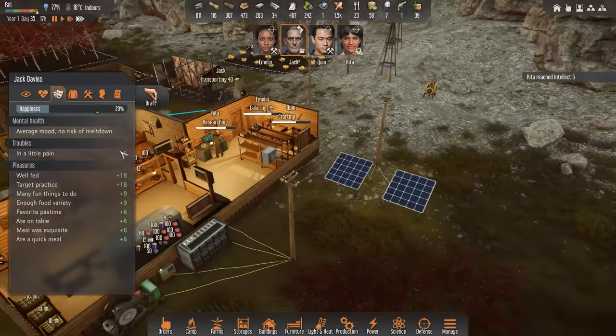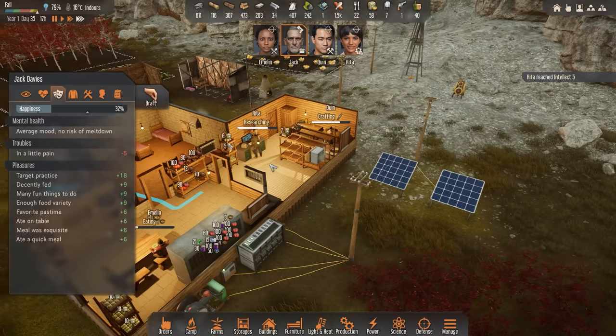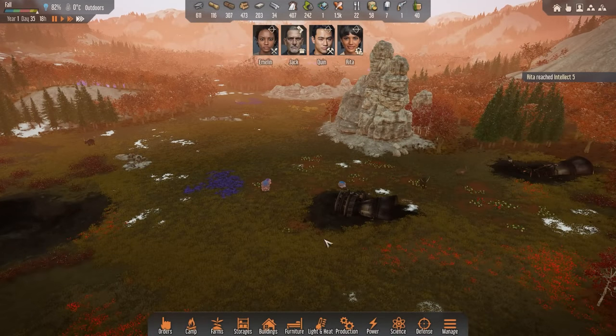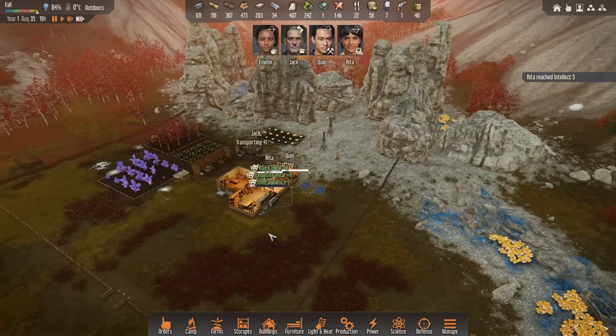Jack is constantly having some trouble. He's always getting down to a really low happiness before he comes back to base. Seems like sending some of your people a long distance away to work on various manual tasks, like hunting or whatever else, and exposing them to the elements does kind of tend to make them upset.